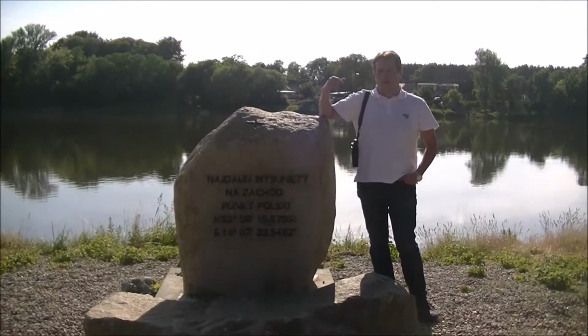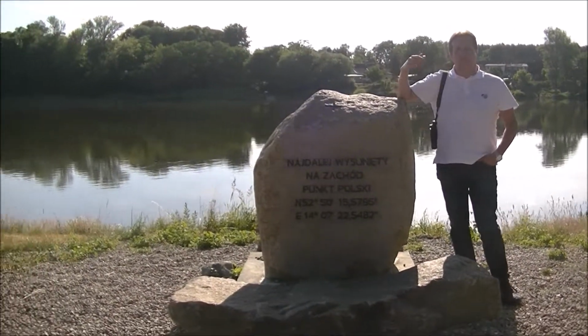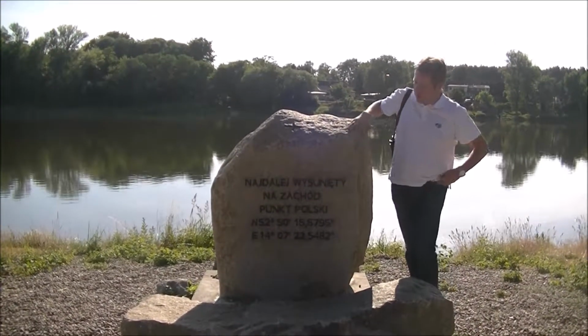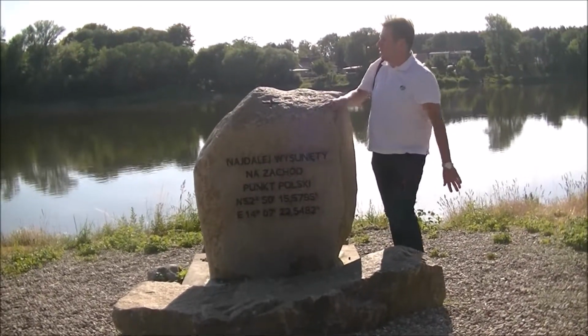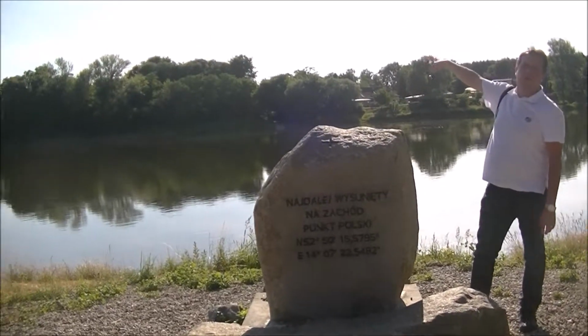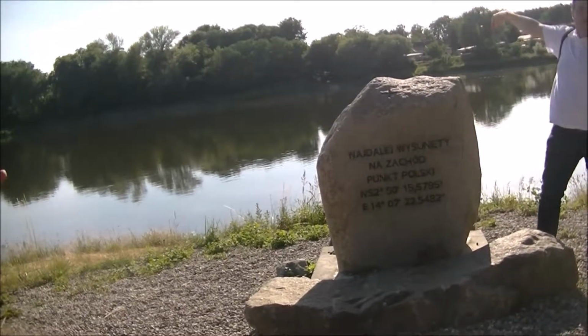This is the farthest western point of Poland, and we are on the place, so these are the geographical coordinates. Originally the point is lying in the middle of the river, because the border is in the middle of the river.